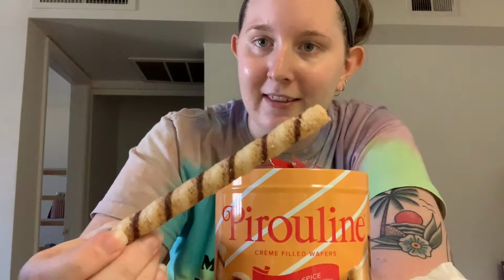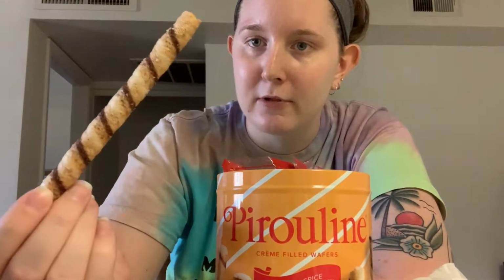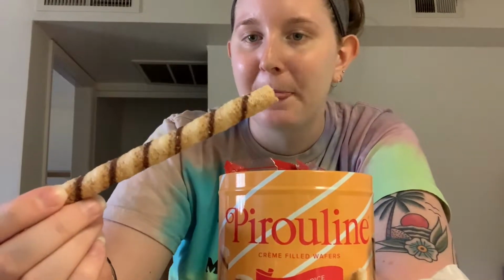If I can figure out how to open it. And I haven't had these cookies in years either. I just saw them. Reminded me. Don't you just love when your camera stops filming as you're trying to give a review on something? And it's gonna fall again. Alright. I just ate one of these and then my camera deleted the clip. So cool. Or I guess it just wasn't filming. Anyway.